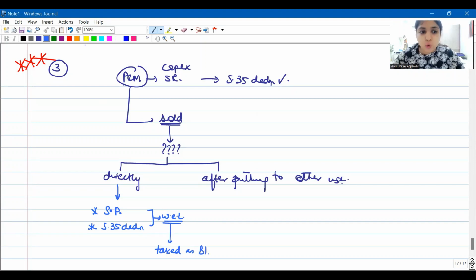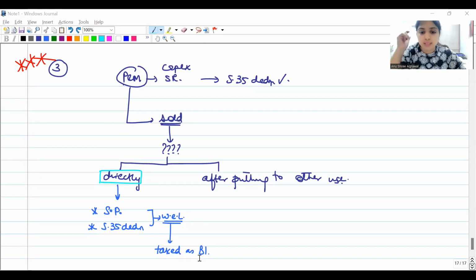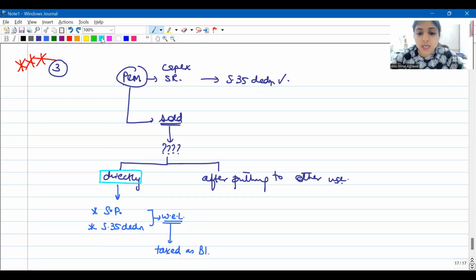Understood? If it was sold directly, without putting it to any other use, you will simply compare two things: the selling price and the Section 35 deduction which you had claimed long back. Out of these two numbers, you will pick whichever is lesser, and that will be taxed as business income. Story over. Now listen. What if you start putting it to some other use?